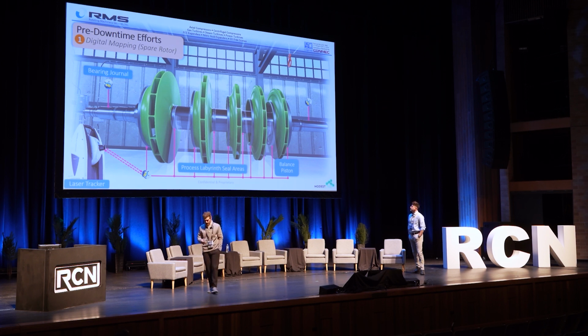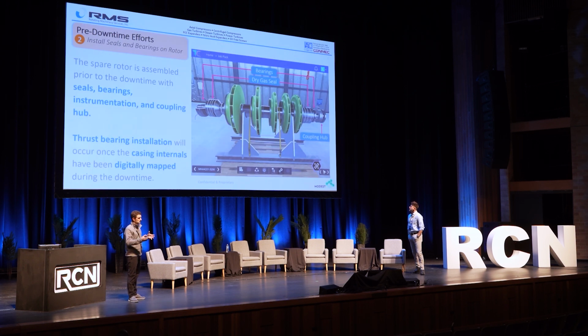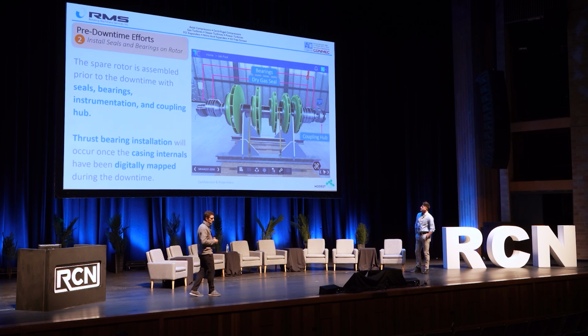for those of you that don't know turbo machinery, this is a spare rotor prior to a turnaround. So again, we're digitally mapping out the critical geometry of that rotor prior to the event, and that really enables us to start to build out all of those spare parts. Now that we have a digital replica of those components, we can precision locate those components, build them together, and take a more modular approach to maintenance.